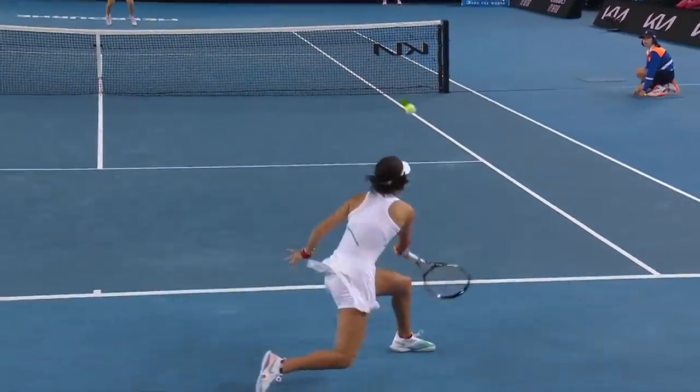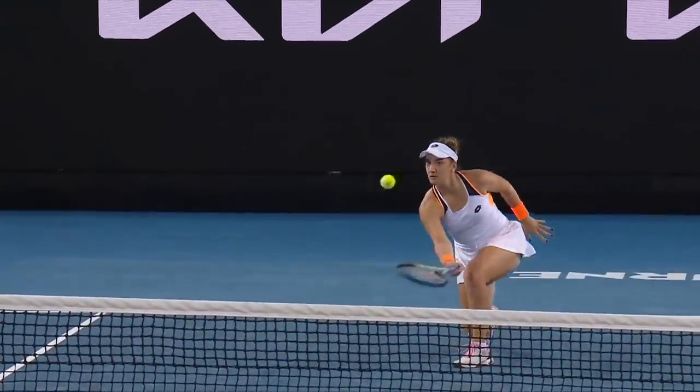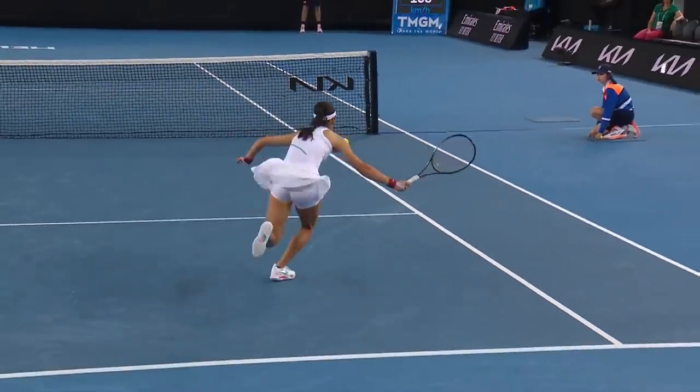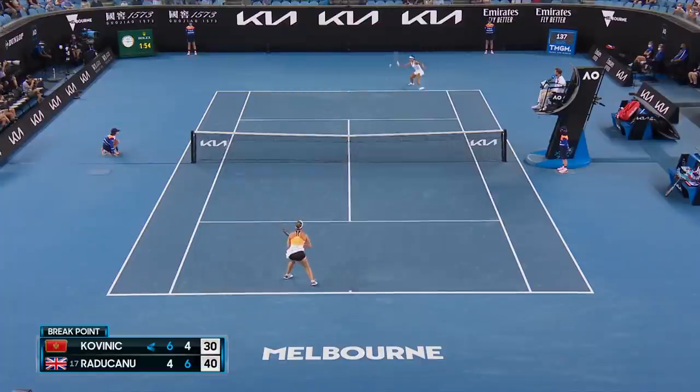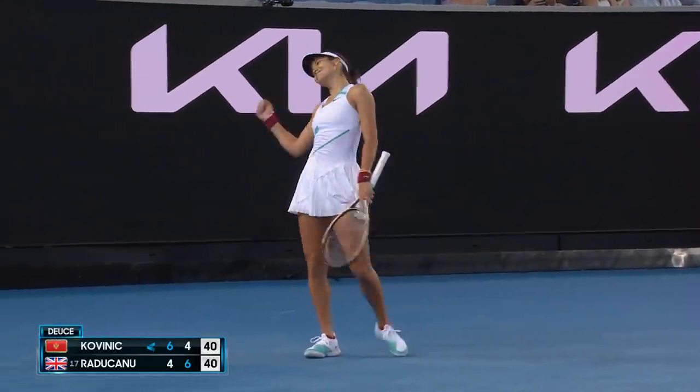Low slice. She's done that a couple times now, and she has good touch on that side. It's this disguise there that was so effective. Just doesn't need to be so flat. Passing shot is just wide. Jeez.